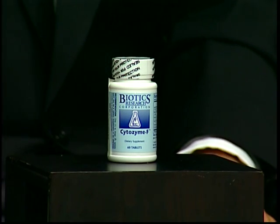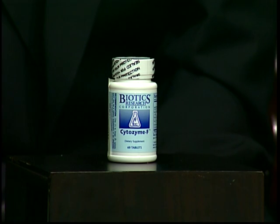The next product that we're going to have is Cytozyme F. You got it. It's for females. You know, I've been so blessed. And by the way, I wrote a book, Dr. Bob's Drugless Guide to Balancing Female Hormones, and Dr. Bob's Men's Health, The Basics.